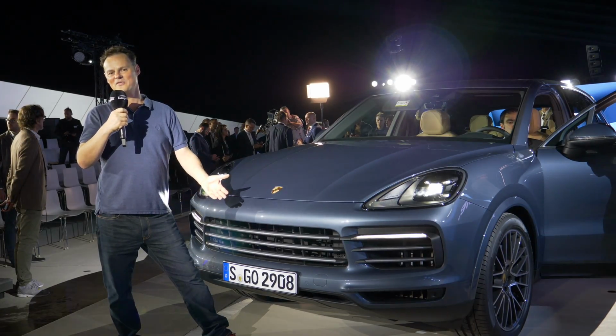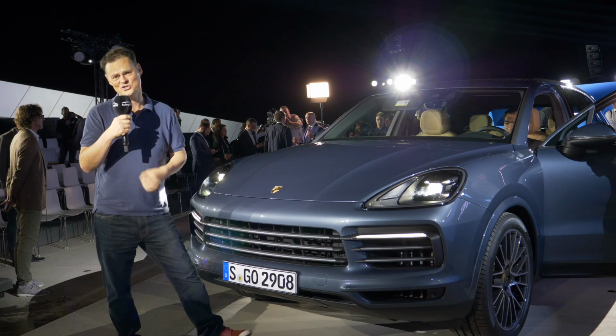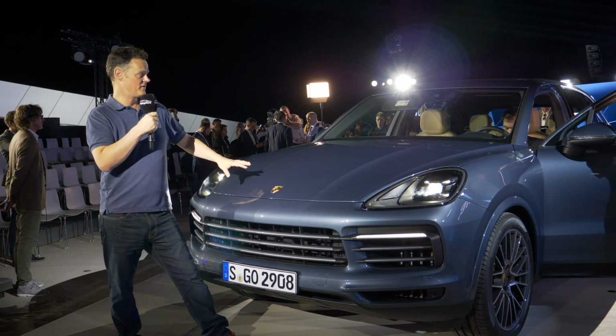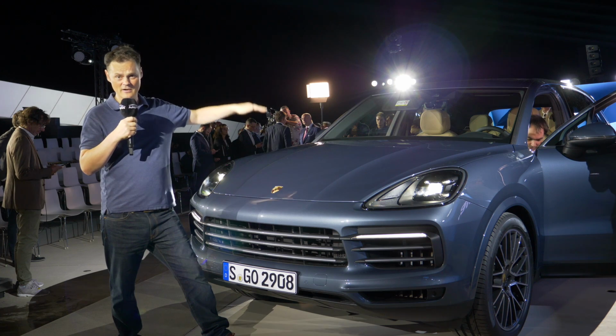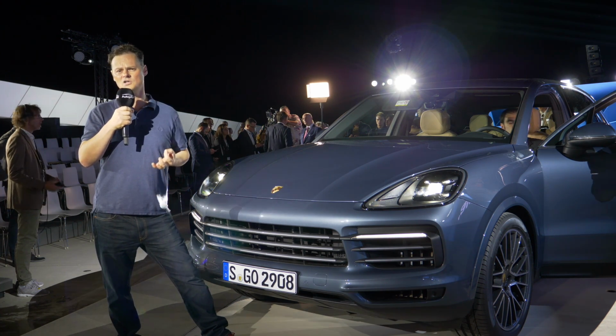So what do we think about the new Porsche Cayenne? Well, obviously it's a little bit of a torture asking us what we think about this car without being able to drive it, but I have to tell you, if it drives the way it looks, then I'm going to be more than happy. I really like the way that the new styling means a slight reduction in height and a slight elongation of the body. That really makes it feel much more dynamic.